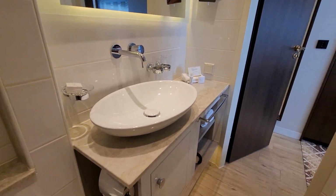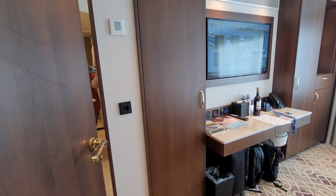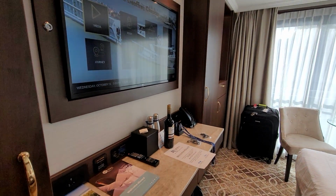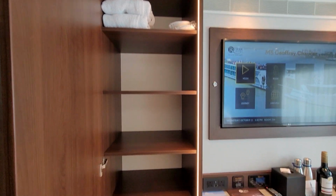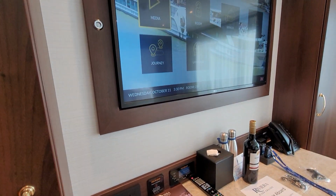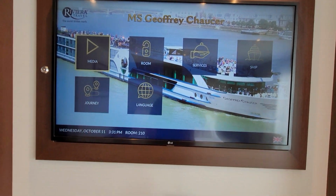Let's turn this way. Pretty powerful. Robe and slippers at the top. Lots of space to put your stuff. It came in, it has a menu on the TV, which I have not checked out yet.